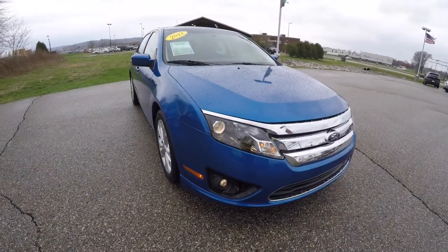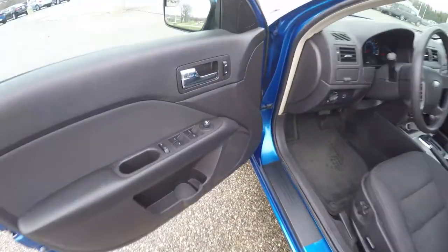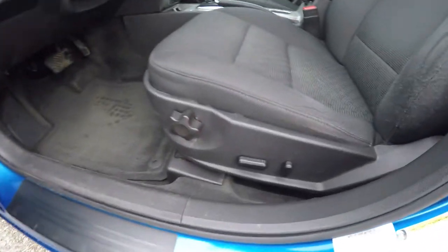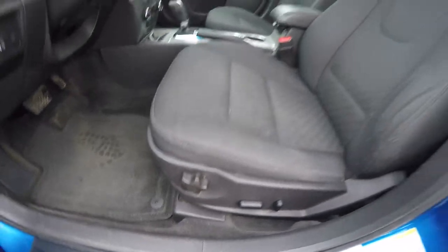Alright, let's take a look at the interior. Alright, so inside we have power windows, power mirrors, and power door locks. We've also got an 8-way power driver's seat with adjustable lumbar support.